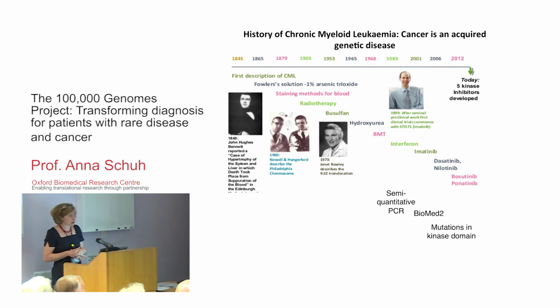I don't want to go into this, but Janet Rowley spent a lot of time in Oxford doing cytogenetics here, so there are links there. It was one of the first leukemias that were treated successfully with either radiotherapy or subsequently chemotherapy, busulfan and hydroxyurea. Then came bone marrow transplantations. For the first time, patients with leukemia were cured with bone marrow transplantation, and then it was the very first leukemia and cancer where targeted treatment, so treatment that is not chemotherapy but directly targeted towards that genetic abnormality, was very successful.